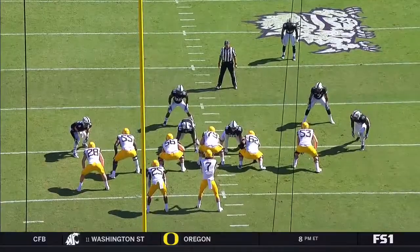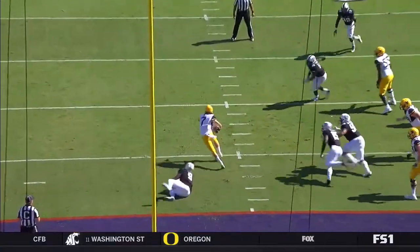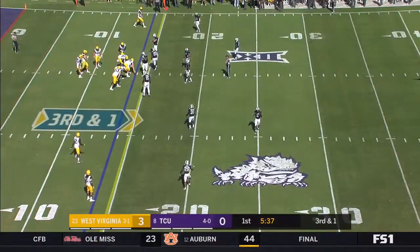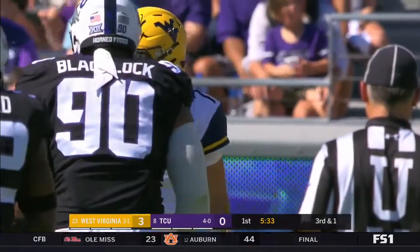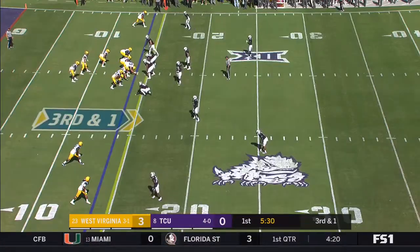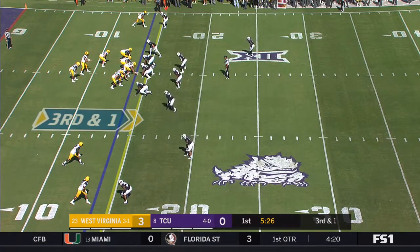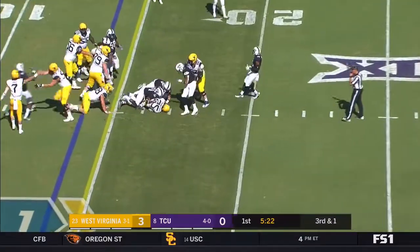I just love the fact, watch him when he gets pressure off the edge from Bosin. He kind of switches, he just loses his left arm, switches the ball in his left hand, then back to his right and scrambles to make it to 3rd and inches. It's the elusiveness that he really brings to this West Virginia offense. Back to Crawford. Only needs a yard.